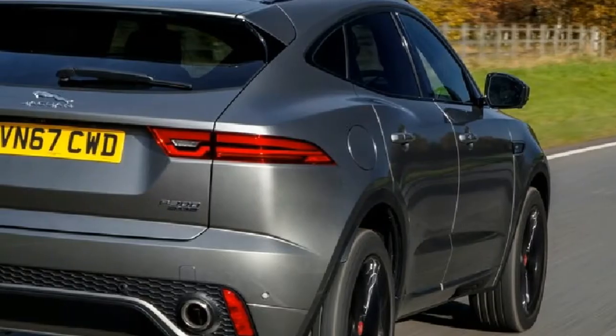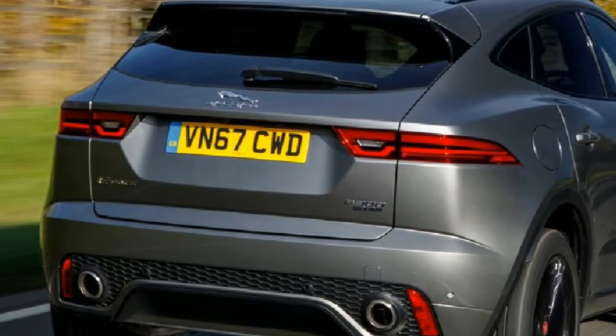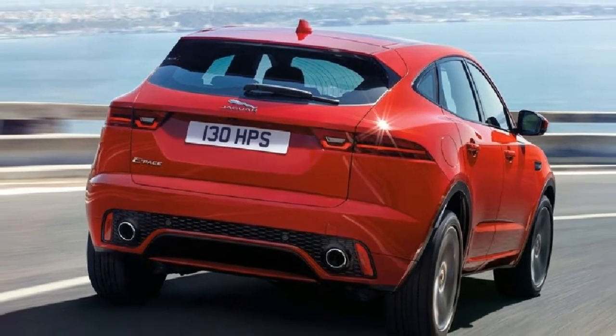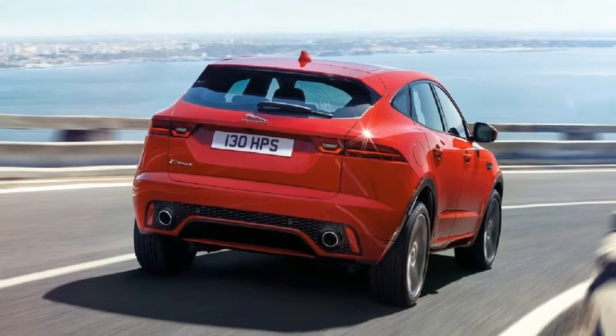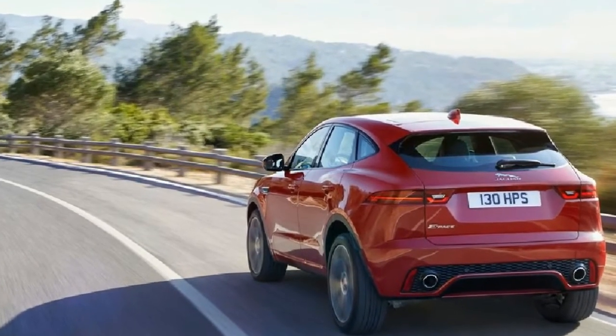The E-Pace will be one of the most connected and intelligent vehicles in its class. The next-generation touchscreen infotainment system connects customers to their favorite apps, such as Spotify, through Jaguar Land Rover's InControl apps.